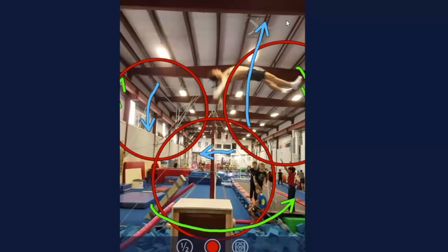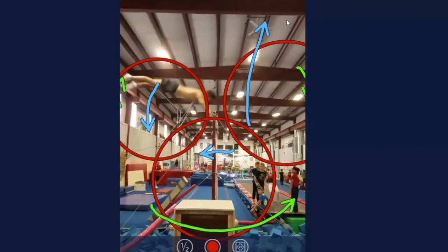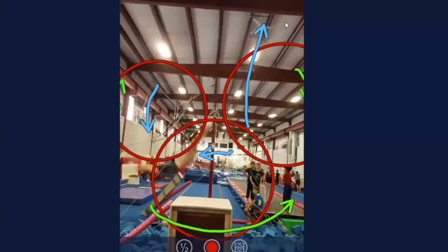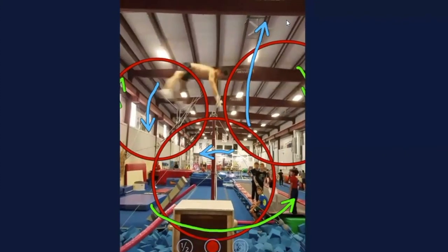And if you don't have the ability to move super fast and then maintain shape through the hold, you really can't go up in the air on that. And that's pretty much the entire skill. Let's look at this a couple times in normal speed.